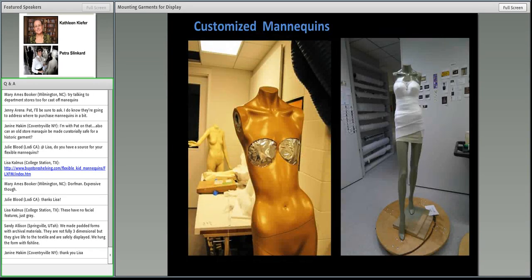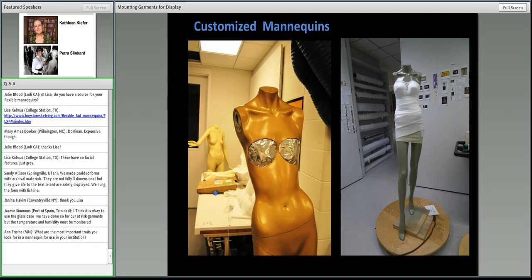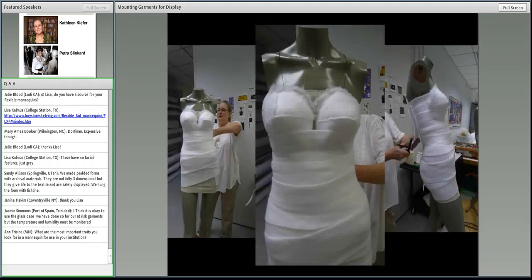And then customized mannequins is something that we are fortunate to do here. However, if you have access to a table saw, or if you have access to other standard power tools, you yourself are capable of making these kinds of adjustments. And I'll just scroll through here, and this is Kathleen working on the form that you just saw.